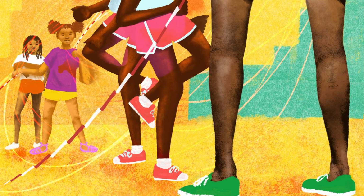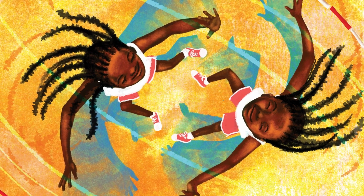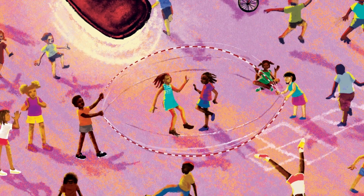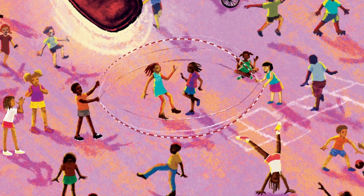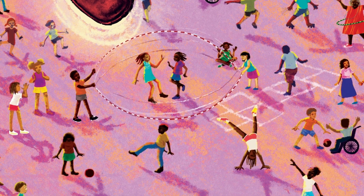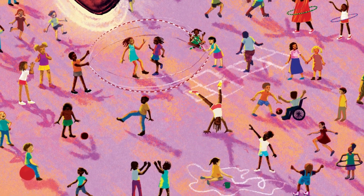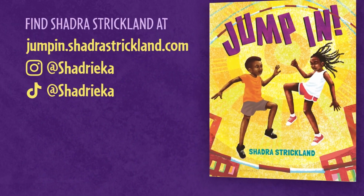And so we see close-ups throughout the story and different perspectives, and just moving the camera from on the ground to something overhead, like in the next spread. And then towards the end of the book, we're zooming out more and more because you have more and more people coming in to jump and play. So it's very much about establishing the neighborhood, giving you a sense of place, but also really placing the reader in the action.